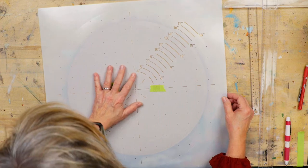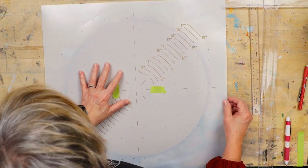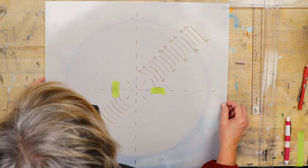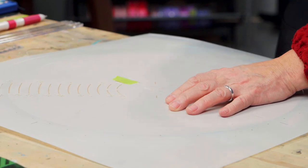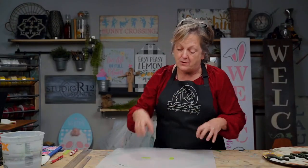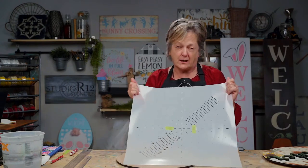There we go. I can find my line, and I can see through this stencil material just enough to make it not easy. There we are. And I can reline it up. So if I have a need to reline something up, I can do that. So that's important to know, that you can actually see through our stencil material. This is 7.5 mylar instead of the thicker 10.